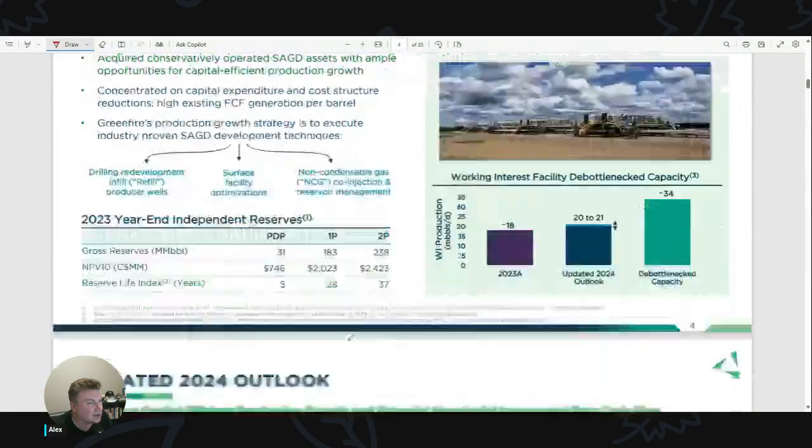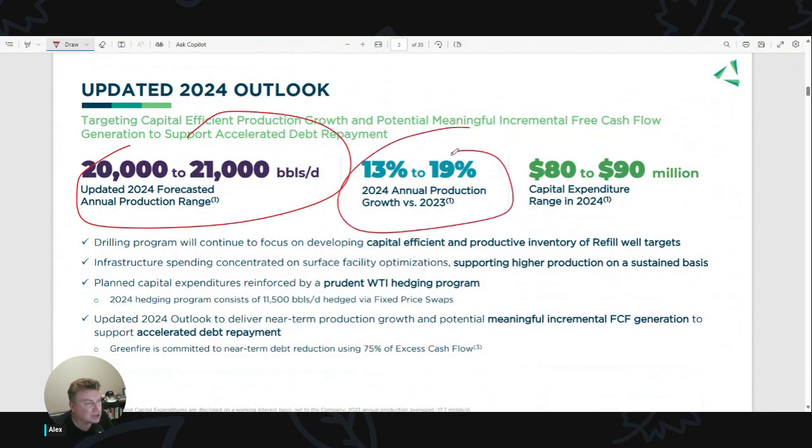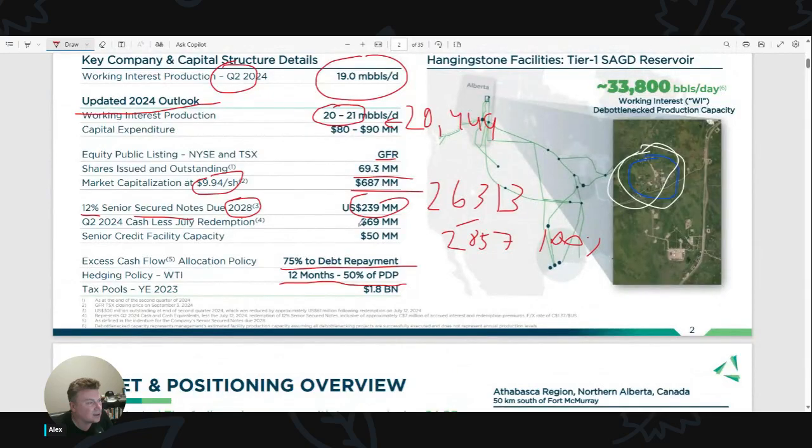Okay, so they explain basically everything we already studied. Again, we're getting those numbers as well. Growth in production, I see the growth, which is good. This is how much they spend in capital expenditures, and it gives us a perspective, I guess, on the enterprise value.